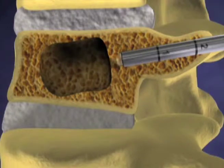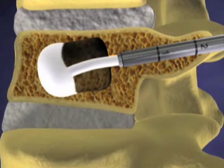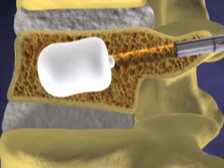Then we place through those same bone needles cement, and then we wait for that to harden, which takes just a few minutes, and then everything comes out. And at that point, the procedure is done. The patients feel very, very comfortable during the procedure. They also, immediately after the procedure, feel significant relief of their back pain.